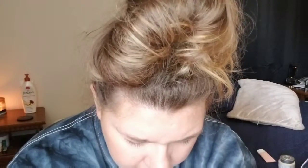Go back in with Certain and the palette, the same palette. Run that underneath as well. I'm going to go down a little bit on that, not as close to the lash line. And run that underneath. Make sure to tie it in with the outer. Oh wow, I'm looking down the whole time, sorry. That's what I do when I do my makeup.